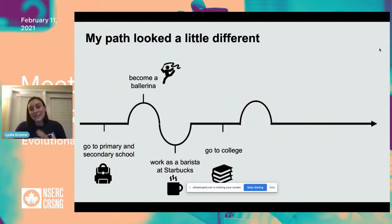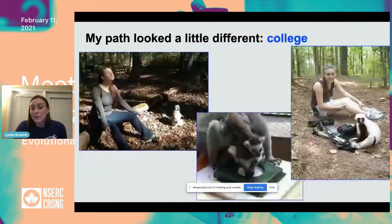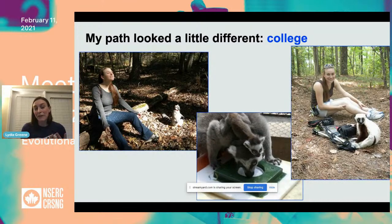All right, so then I did decide to go to college and get a degree in science. And so after a two-year deferral after high school, I came to Duke University for college. And this was when I first discovered what a lemur was and that there was a place called the Duke Lemur Center. And so I fell completely in love with these animals immediately from the moment I first set foot on the DLC's campus.